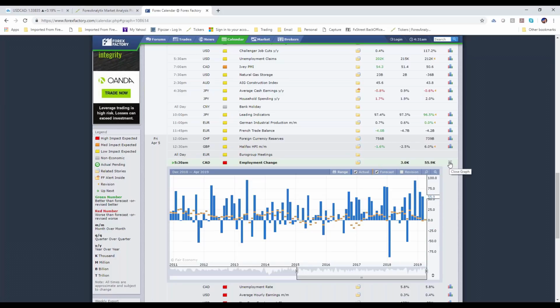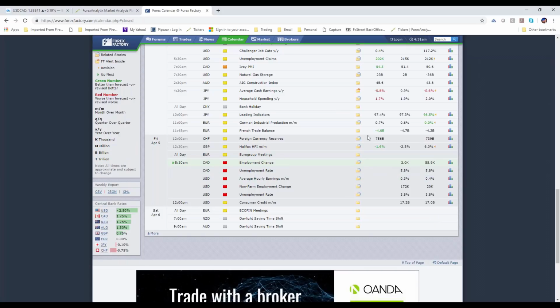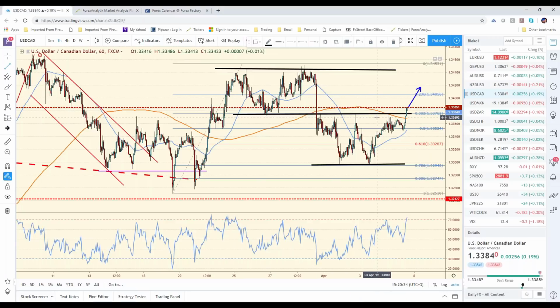So if you think, okay, the last 4 months we've had pretty good numbers, really good numbers for 3 of those 4 months, if this number comes in a little weak, and you match it with strong U.S. data, could we be spiking back up here towards 134.40? I think that is a risk right now for the dollar Canadian. I'm not trading the Canadian. I'm just outlining the risks here.